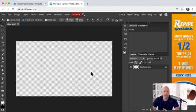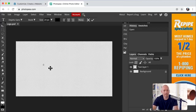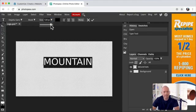All right, so let's make some new text. All we have to do is click on this T right here and then click on the canvas. And we can start typing. I'm just going to capitalize everything and type in mountain. All right, but that looks a little bit too small, so I'm going to highlight all of the text and go up here and change the size.